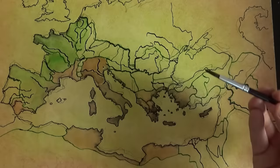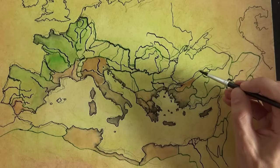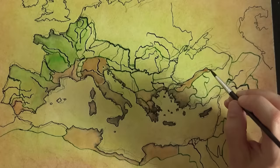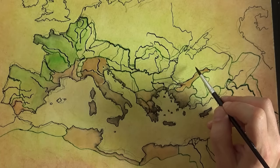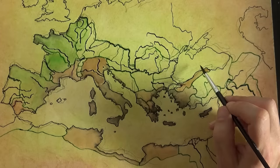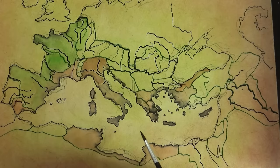We have another senatorial province here, the northern Anatolian peninsula, Bithynia et Pontus. I think Pontus means sea. Pontus Euxinus is the Black Sea, but I don't think Euxinus means black. It's something about calm sea or something. Not sure exactly what it means. But sea could also be mare, mare internum, or Mare Nostrum is the Romans' name for the Mediterranean Sea. Mare Nostrum is our sea.